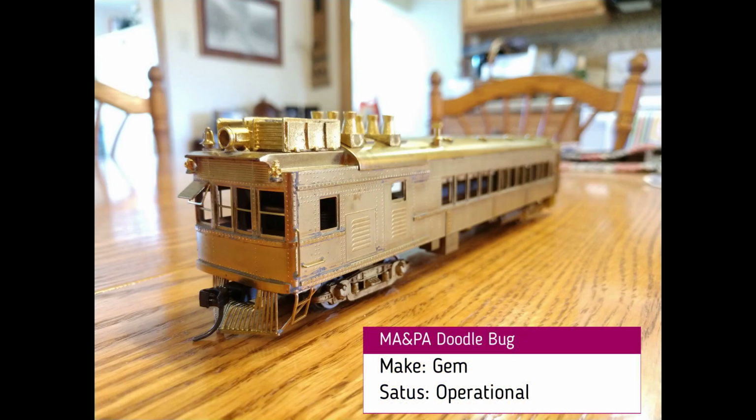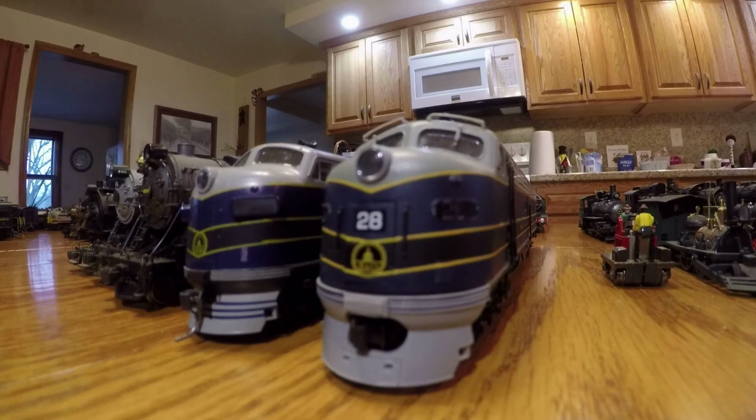And another MA and PA locomotive, this being a Doodlebug. I got a very good deal on this locomotive, they usually go for $200 a piece. Bought this one for about half that.